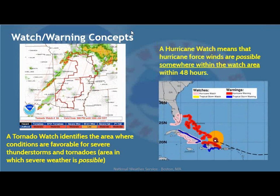Now, with a hurricane watch, what this means is that hurricane force winds are possible somewhere within the watch area, and the emphasis is on somewhere within that watch area. So basically, we at the Hurricane Center are intentionally spreading our warning net wider, casting a wider net, because of the uncertainty as to where the maximum winds are going to be. So not everyone in this hurricane watch is going to have tropical storm or hurricane conditions. If you take something away from this slide, that's it.